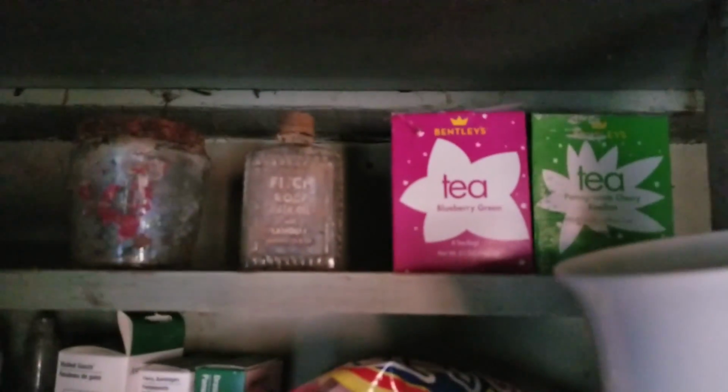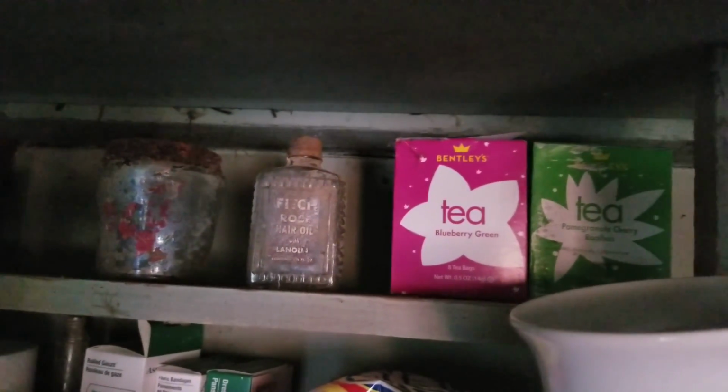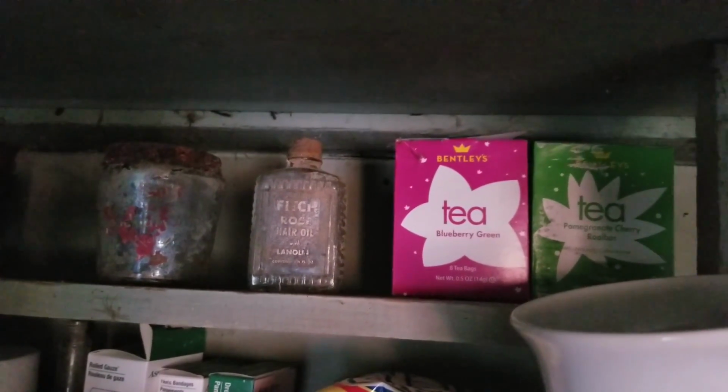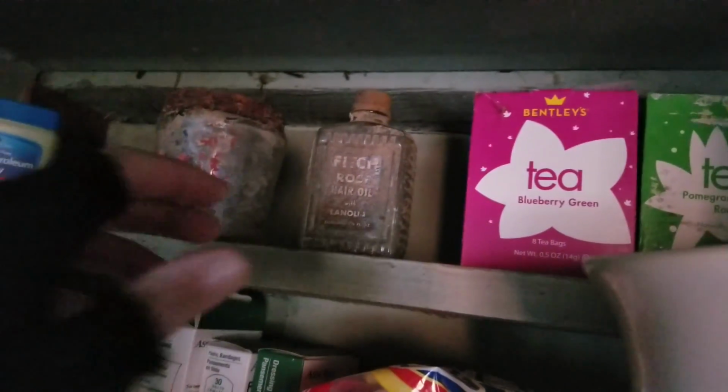Holy cow, these old medicine bottles. Wow. Fitch Rose hair oil. What does that say? Some kind of old hair oil. I don't want to mess this bottle up, but it looks so neat. I want to look at it up close. Boy, I really feel like Alice in Wonderland now. Drink me. Well, I suppose it can't do any harm. Next thing you know, my arms are coming out the windows. No, just kidding.